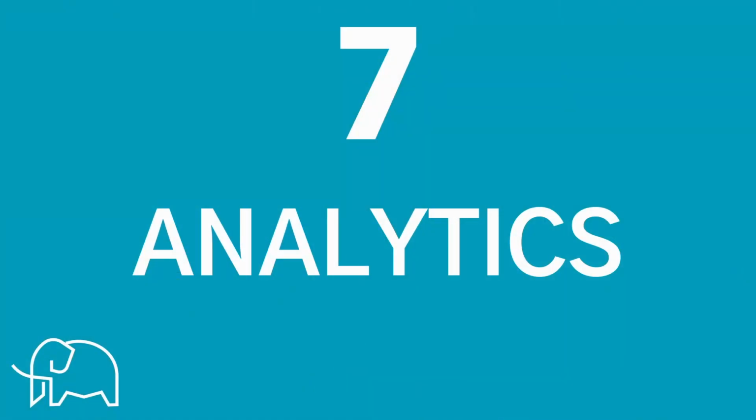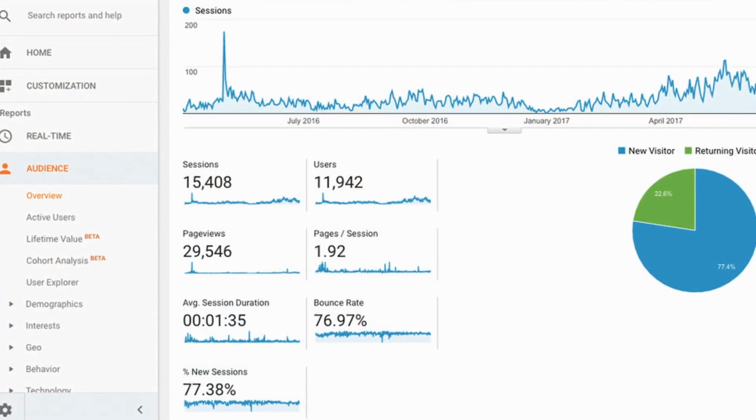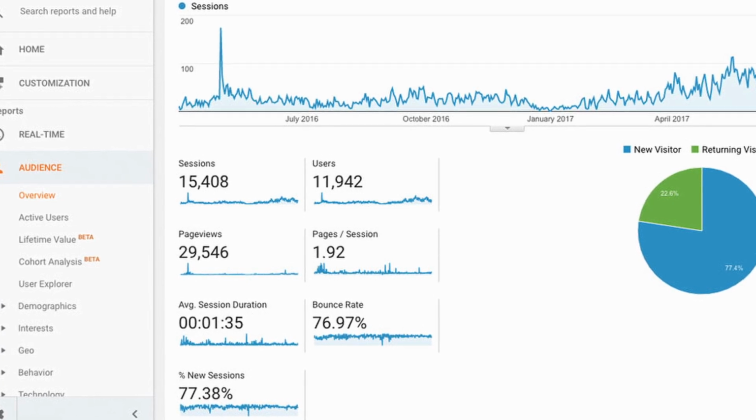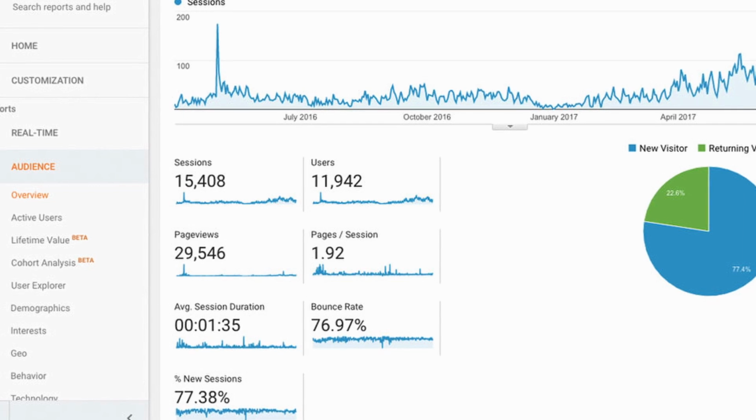Number 7, examine your analytics. Google Analytics is an invaluable source of information and data of visitors coming to your website. And this could be from how long they've spent on your website, as well as the particular pages. But interesting enough, the order that they go in.